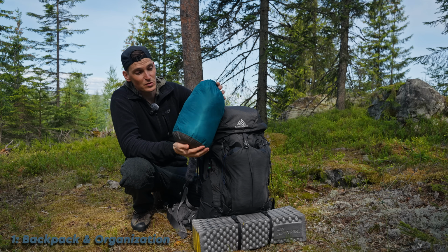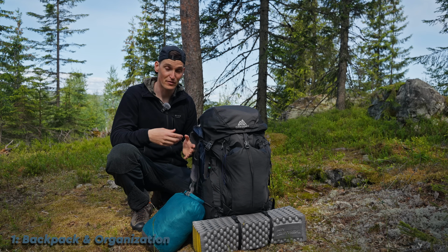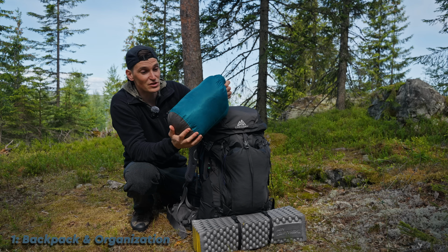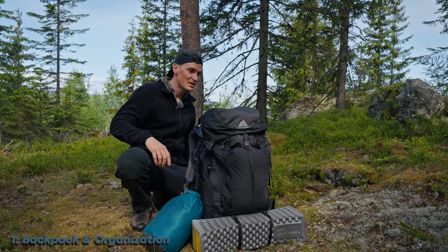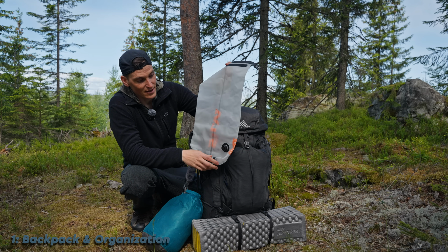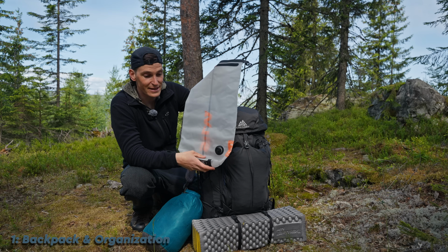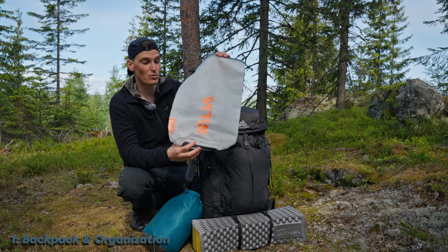Keeping everything organized is super important when you go backpacking. Therefore, I would advise you to organize everything in stuff sacks, and stuff sacks come in different shapes and different material. This stuff sack, for instance, is not waterproof, so this is just an organization bag. It's not a dry bag. If you want to keep your items dry, then a bag like this would be nice. This has a valve to deflate the bag and release all of the air, and this will be completely airtight. I have crossed many rivers with the bags from Silva and they work great.